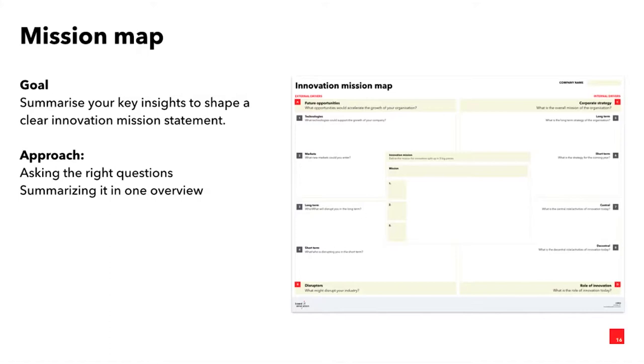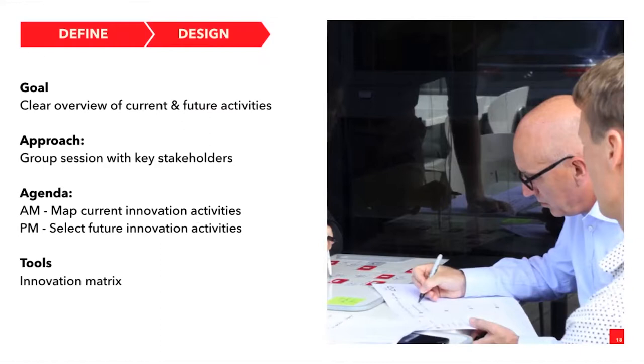The next step, day two, is the design day. The goal of this day is to create a clear overview of current and future activities related to innovation. The way you can do this is by organizing group sessions with key stakeholders. Basically, in the morning, you want to map out the current activities, what you have been doing over the past years, and in the afternoon, you want to select the activities that you think will be the essential elements to actually execute on the new mission that you've created on the first day.